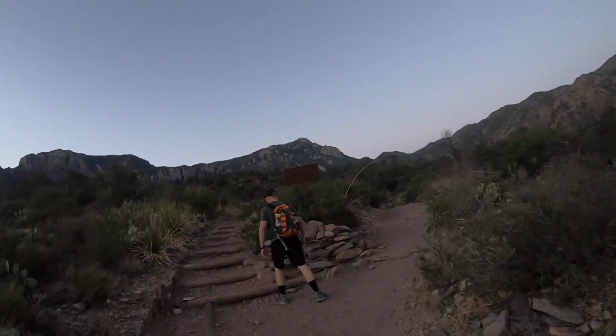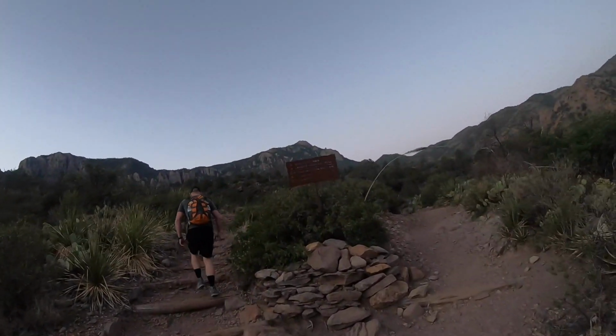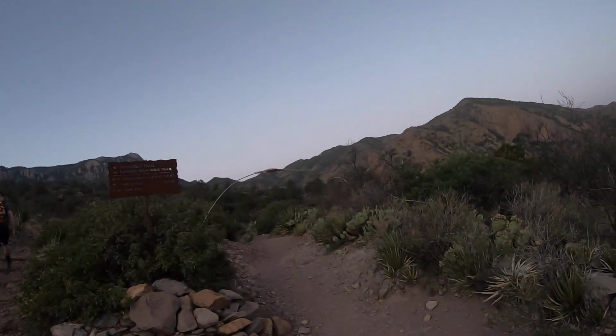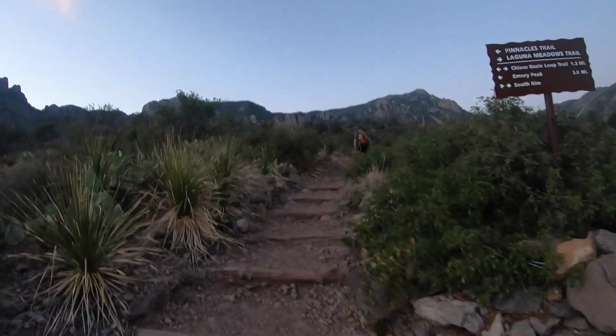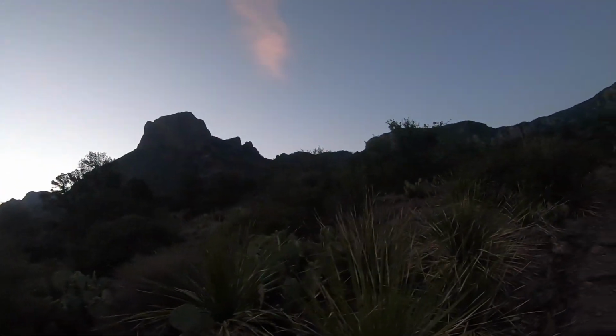Which way you want to go? You want to do the elevation first? So we'll come back on that way. We're going to do our elevation first. Go up there.